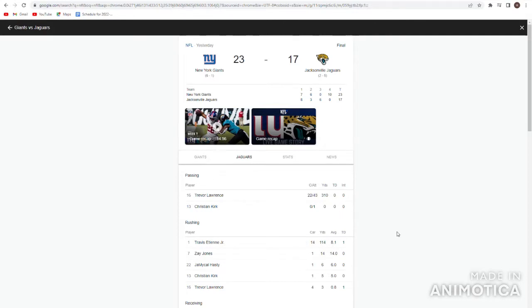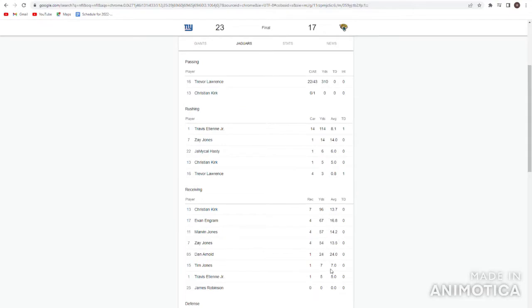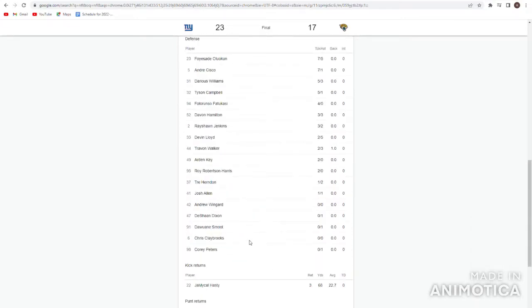Travis Etienne, big game overall. He had, like, what was it? Yeah, those are runs. 14 for 114 and a touchdown. Yeah, he had a big game. Zay Jones had a nice run as well. Receiving wise, I mean, Christian Kirk was an absolute monster. Evan Engram, Marvin Jones, a couple big plays. I mean, Zay Jones had probably the most important plays, but wasn't the best. Darnold had a big catch as well, downfield.